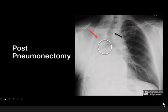So it would look like this, where we would see opacification of the right hemithorax, and you'd notice there's loss of volume in that side. The black arrow points to the trachea, which is shifted towards the side of the volume loss. And we would notice here post-surgical changes. The red arrow points to a missing fifth rib, which was removed during the operation, and the white circle shows surgical clips.